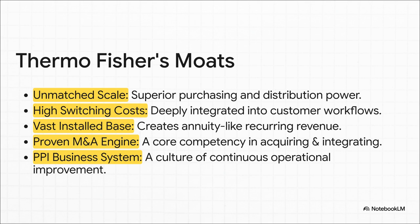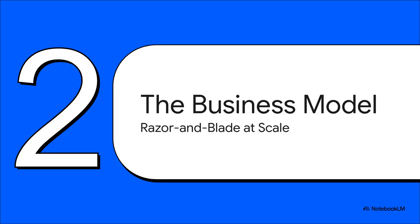They're also absolute pros at M&A. And the secret sauce holding it all together is their PPI business system. It's this internal culture of constant improvement that just keeps making them better. So how does this incredible moat actually make them money?